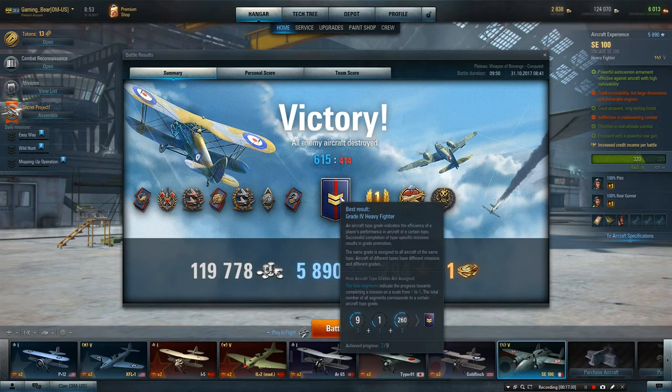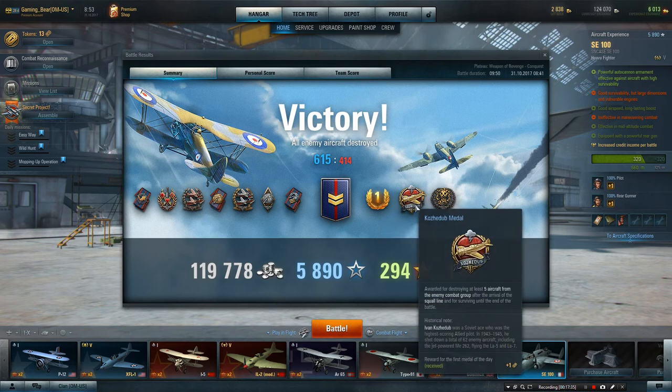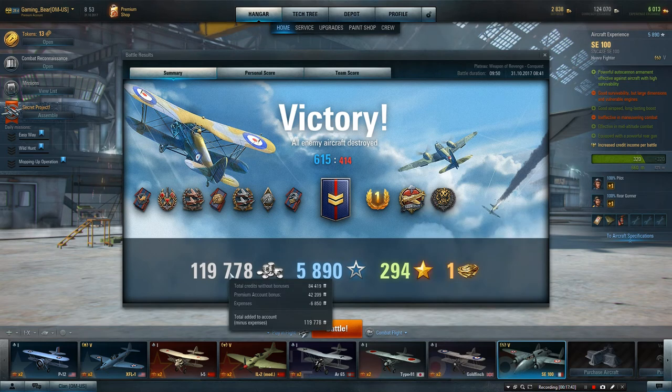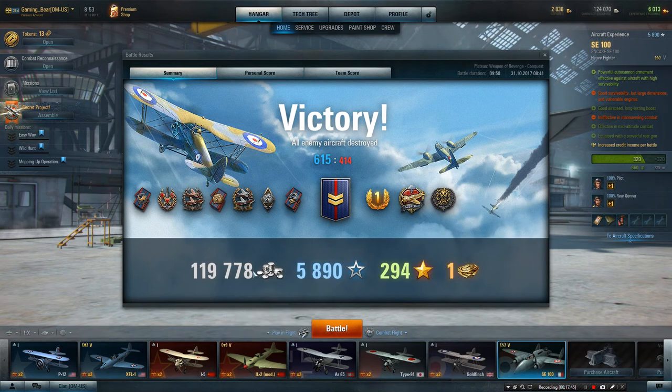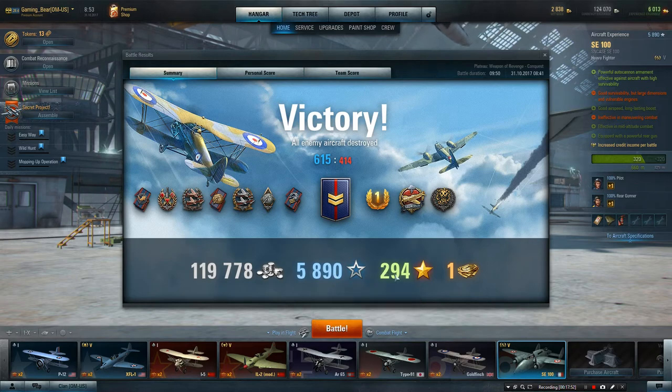Only best result level 2. First class, and then the Kazubada medal, or whatever it is, 5 aircraft from a group. And Predator, 119, almost 120,000 credits, 5,800, almost 5,900 experience, and a token.